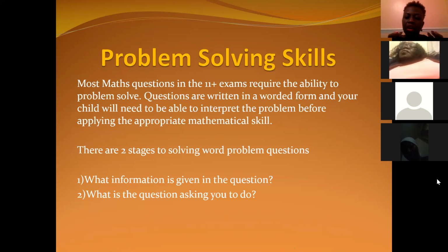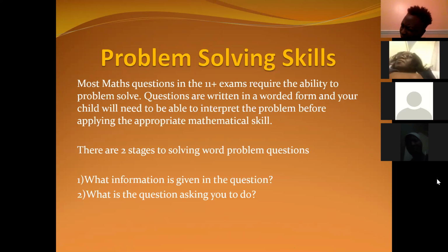First of all, look for the information that has been given in the question. The second thing you need to do is encourage your child to use that information to now answer the question. So split the question into 2: information given, what to do. Once they can do that and they can see that clearly, problem solving becomes a doddle. It won't be a big deal to them anymore. I hope that makes some sense.